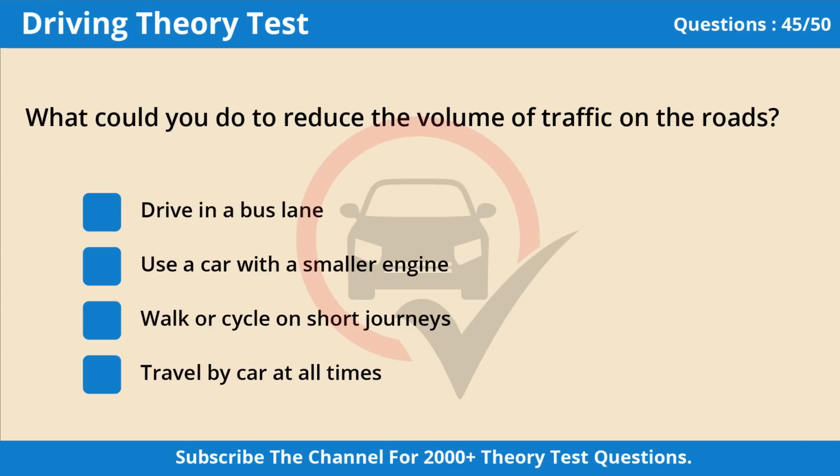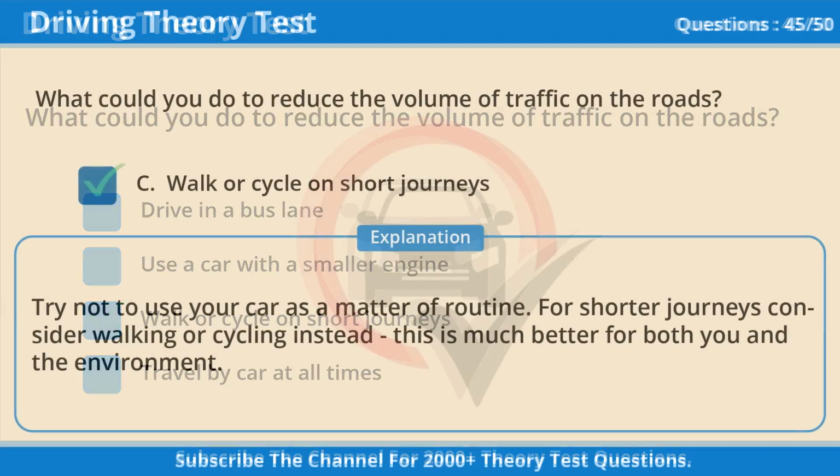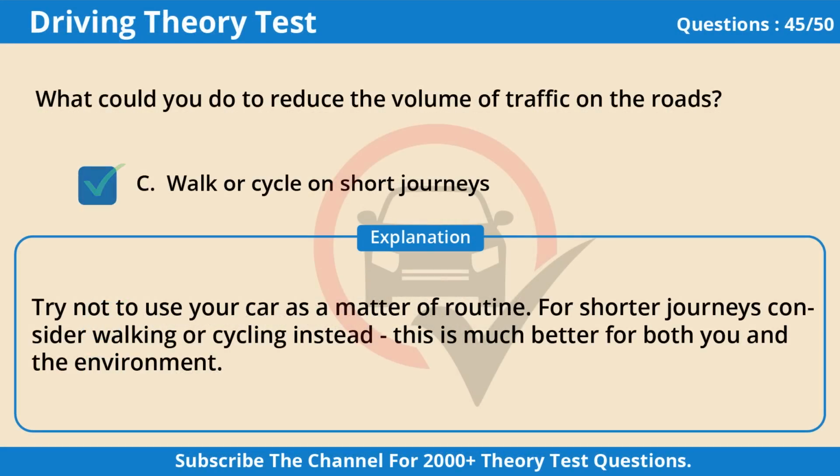Question 45. What could you do to reduce the volume of traffic on the roads? C. Walk or cycle on short journeys. Try not to use your car as a matter of routine. For shorter journeys, consider walking or cycling instead. This is much better for both you and the environment.